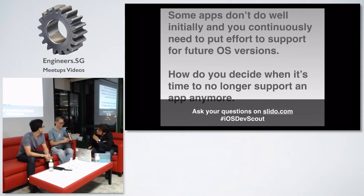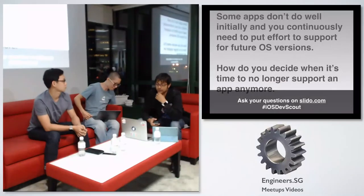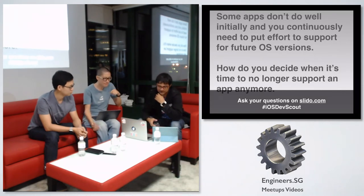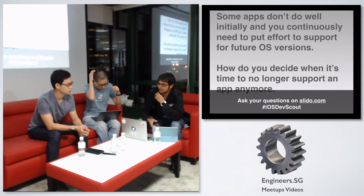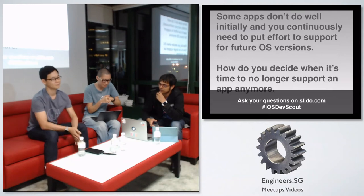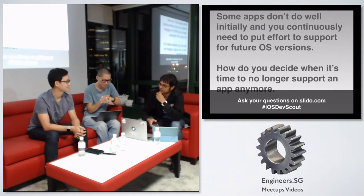Some apps don't do well initially, and this is true for a lot of indie developers. If you are doing it full-time, it's even harder. You need some kind of encouragement to keep going. But this is not really about the financial part, I'll come to that later. You still need to continuously put effort into updating your apps when a new iOS comes up, and when you have new APIs, you need to make sure nothing breaks and nothing crashes. At what point do you decide, okay, we are not going to support this app anymore, I'm done with this one, I'm going to pull the plug?